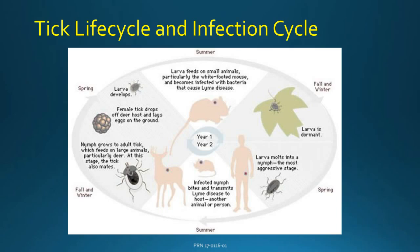and that host often, for people who are walking in the woods, etc., brushing up against leaves in their yards, etc., becomes a host, and that's when they become infected. The nymph then grows to adult, and we start all over again.